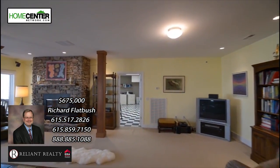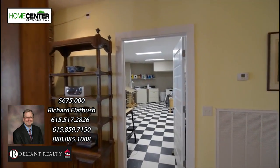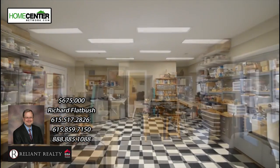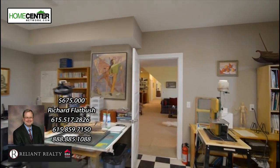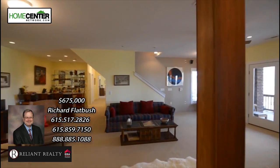Another view of the rec room shows the vast size of this room and all of the windows providing light from the patio area. Your oversized workroom even has a washer and dryer, which will remain with your new home. This room has plenty of natural light, as well as fluorescent lighting.